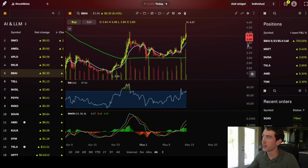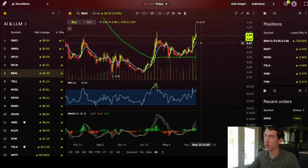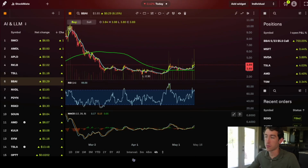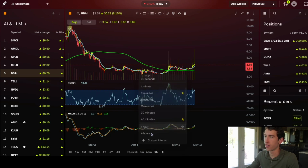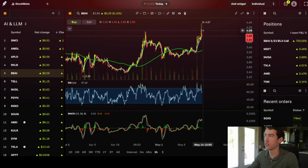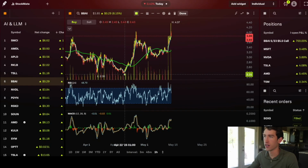We're up 700% on our Big Bear AI $5.50 call. This is a call that we placed a few days ago in order to capitalize on what we saw as a breakout here for Big Bear AI. If you take a look at the recent moves, they've had this surgence where they broke up above the resistance, and this recent trend started to develop.